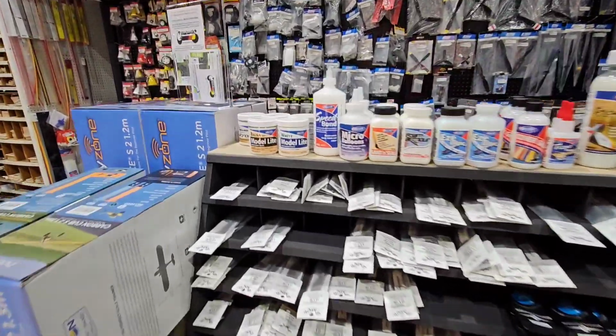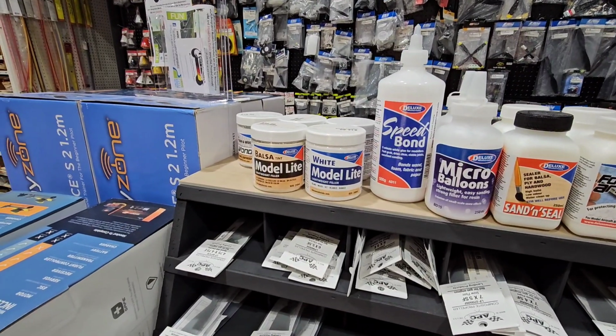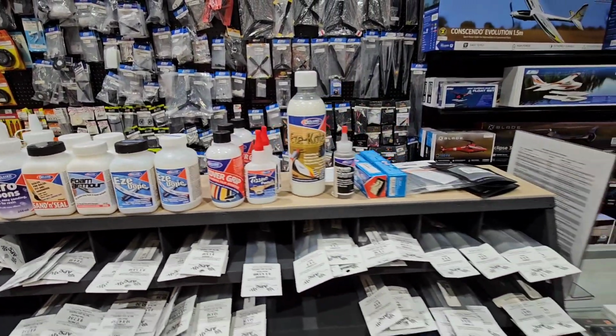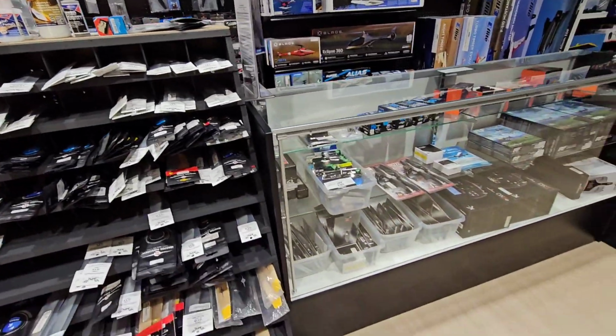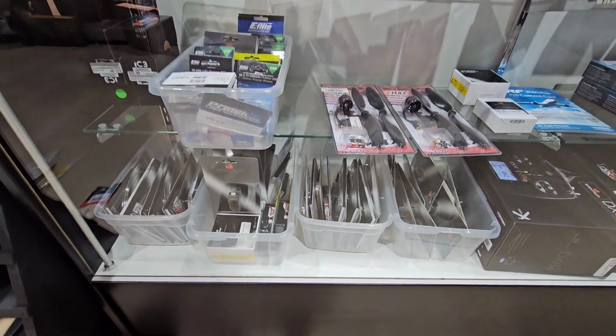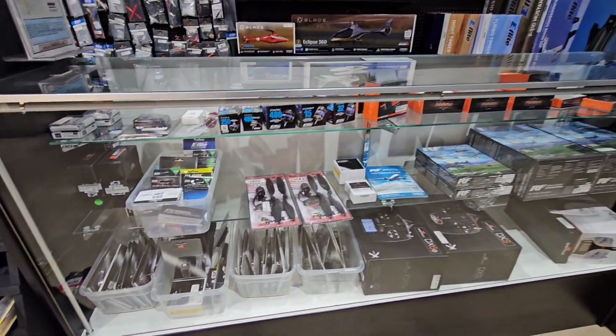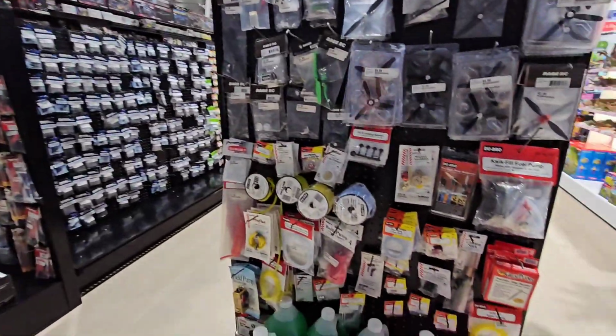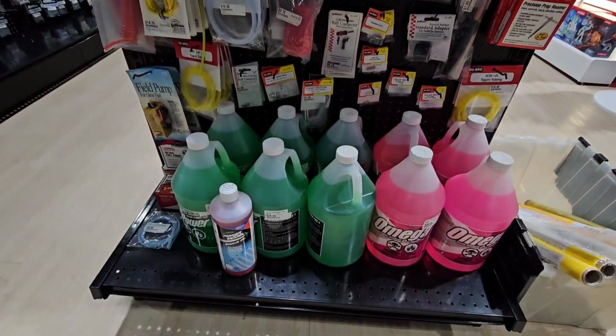Of course, we still got your fillers, micro balloons, dopes, all that good stuff for the airplane guys. Got good airplane case now. Lots of stuff kept in these bins. A little bit different than what we've done in the past, but it saves us a lot of space. Good radios. Got your fuel stuff over here. RC fuel.